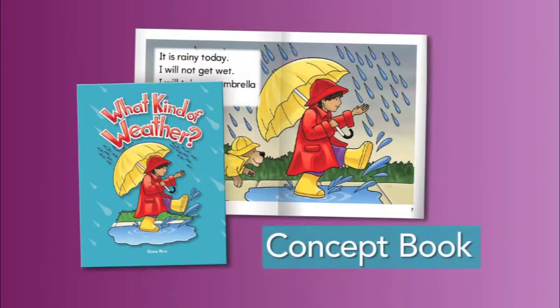The concept book is designed to introduce the thematic unit and provide pictorial support for the children's understanding of the theme concepts.